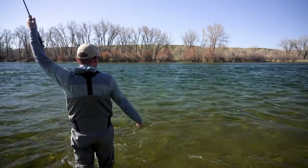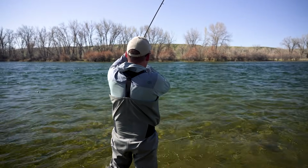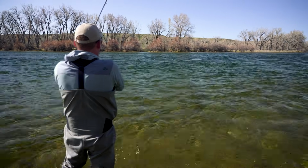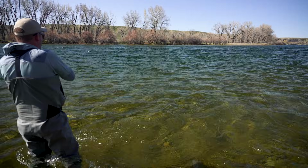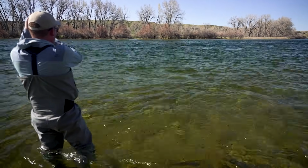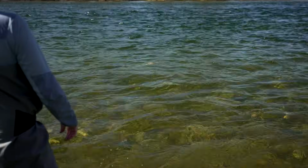That's a fish. Yeah, buddy. You nailed it, Pete, in tight, hey? Yeah, that's why I see a lot of people walking too far out, especially with this little higher water we have. These fish are pushed up on these edges, and sometimes they're out, but why not start with an easier, shorter cast? And just had 2 fish there. That's a good fish.